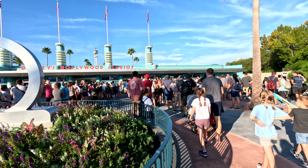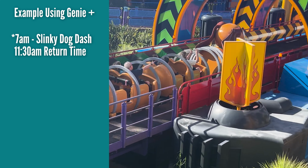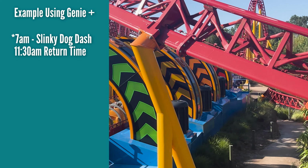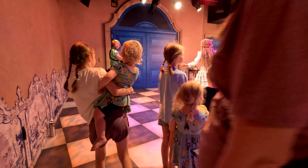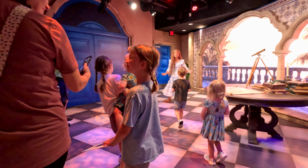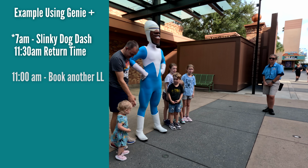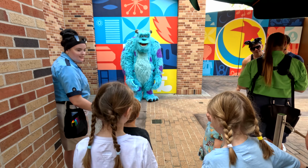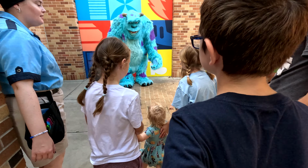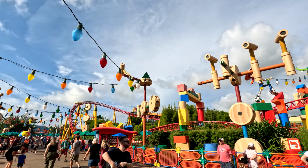Okay, one final example. You're heading into Hollywood Studios. So you book your first lightning lane at 7 a.m. for Slinky Dog Dash, and you get a return time of 11:30 to 12:30. The park opens at 8:30. You decide to rope drop some other rides, see characters, and grab a snack or a coffee. At 10:30, you book your next lightning lane, even though you haven't scanned into your first one, because of that 2-hour cooldown, or 120 minutes after the park opening has taken place. So there's a couple examples that will hopefully help you visualize using the system.